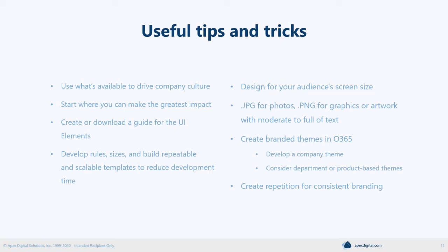Create or download a guide for the user interface elements. This can help ensure that when you upload your design, no important details are hidden underneath the UI.